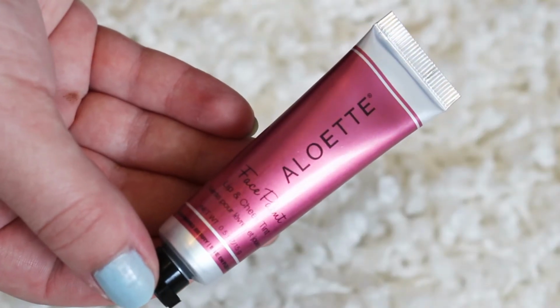This is by Alouette. It is a face paint, lip, and cheek tint. So I'm not gonna use this. I don't use cream blushes like this, and I also don't think I'll use it on my lips either. I just don't like this kind of applicator. If it doesn't actually have a lipstick applicator, then I'm not gonna like it because I'll have to use my fingers or a brush, and that's just a pain. So this will get passed along. This is $35. It has jojoba, vitamin E, and other essential oils. It's just not something I'm gonna use, so I'm gonna pass it along, and hopefully someone else will get more use out of it than I will.